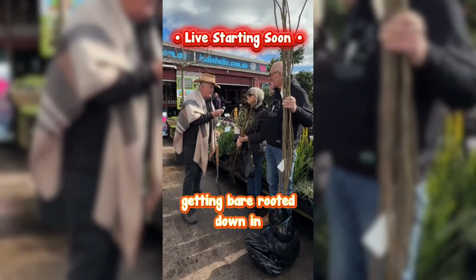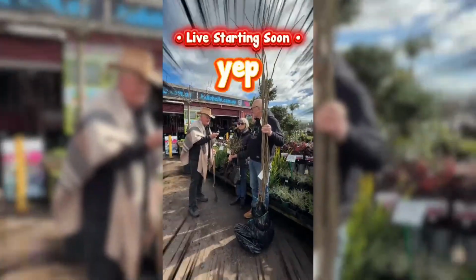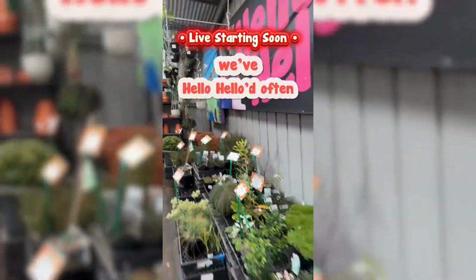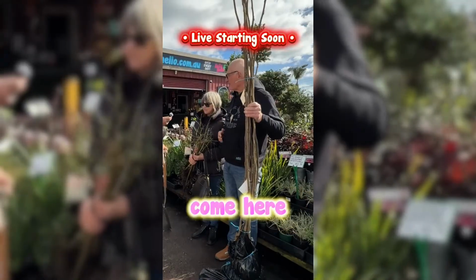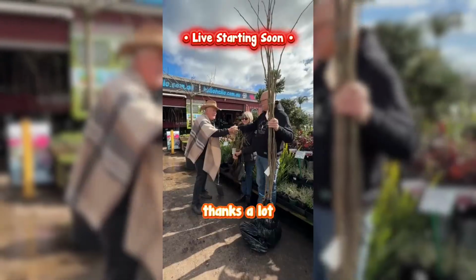How long have you been getting bare rooted down at Hello Hello for? Oh, 10 years. Yeah, ever since we've been planting the garden out on the property, we've come to Hello Hello often. If you've got to create a garden, you couldn't do better than come here. Thank you very much for that. Thanks for coming down. Thanks a lot. Cheers.